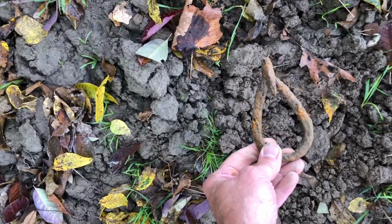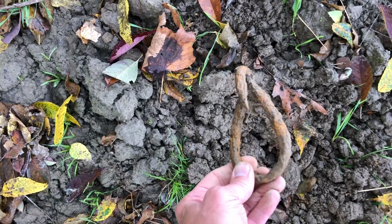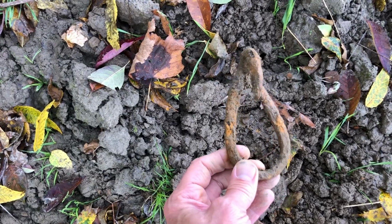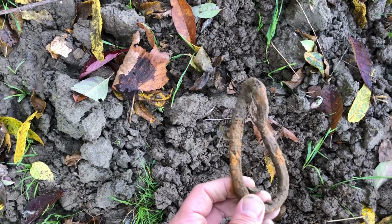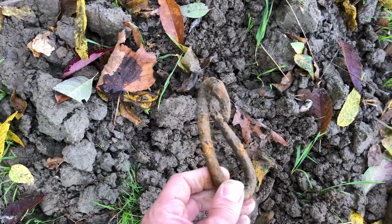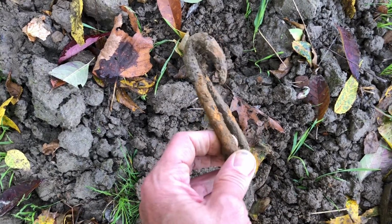Well, I just dug my first iron relic. It looks old. Not sure how old it is. I don't recognize what kind of implement this is. I'm assuming horse tack of some sort, but it does kind of look hand forged to me. It doesn't have a lot of rust buildup on it, but pretty interesting looking thing. So first find of the day.